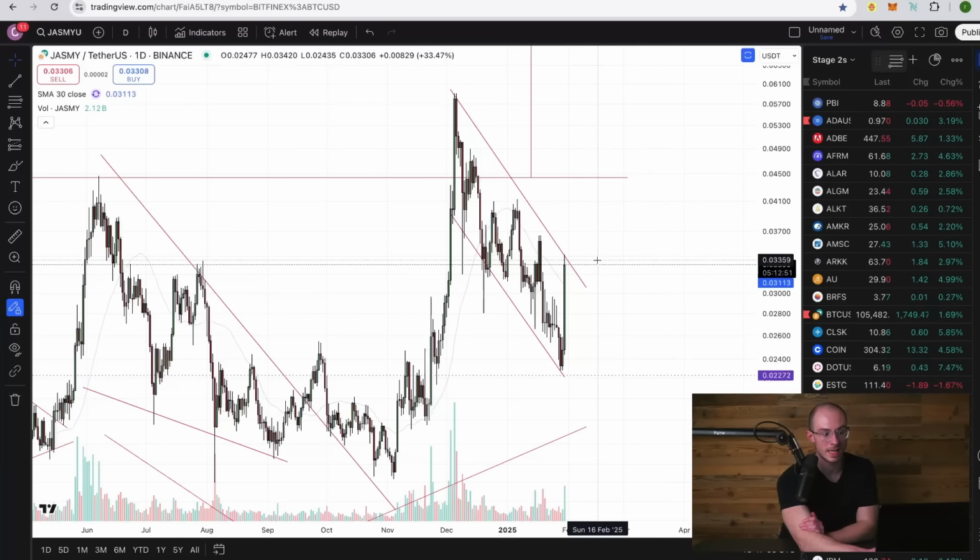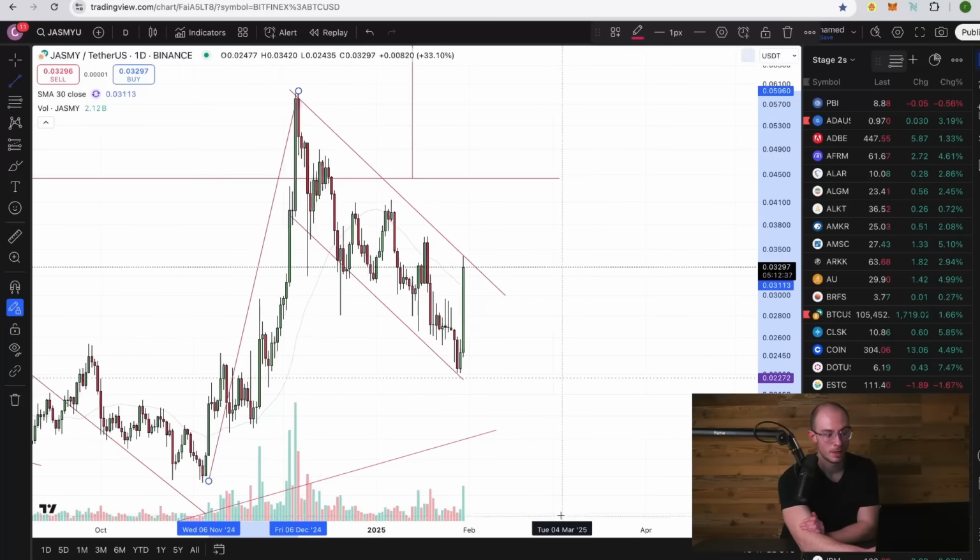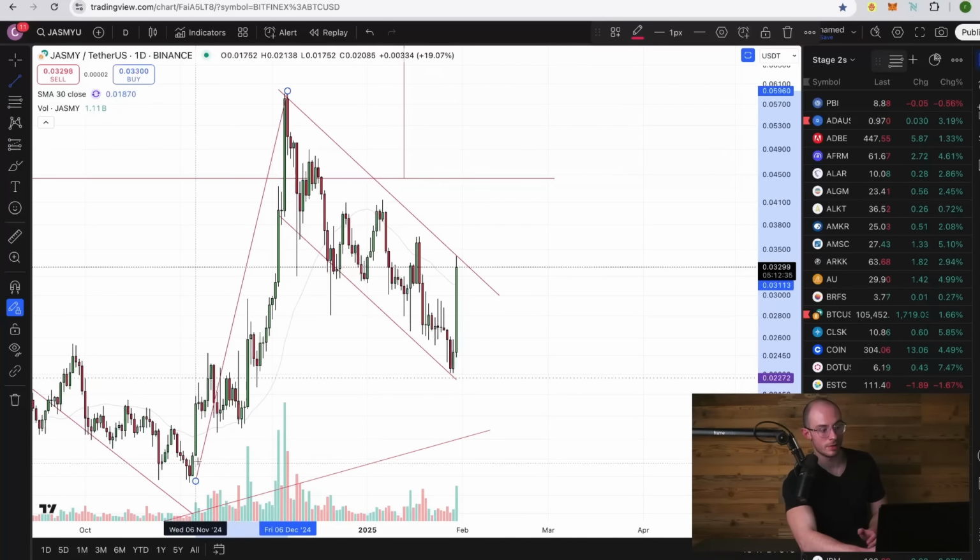And now, if we dive down to the smaller time frames, I believe Jasmy is essentially just setting up in a bull flag structure in which it's currently met its resistance. Actually, I would say it's probably just taken it. And ultimately, this bull flag is going to push us over the neckline. I'll just make sure we're on log here, and we'll show you that right now. So this is your bull flag pole. This is, of course, your bull flag.